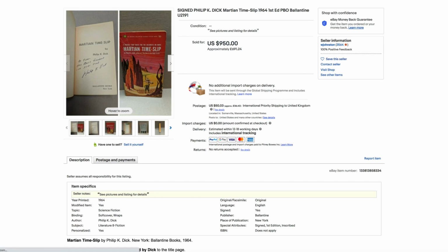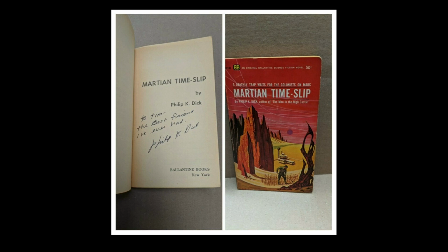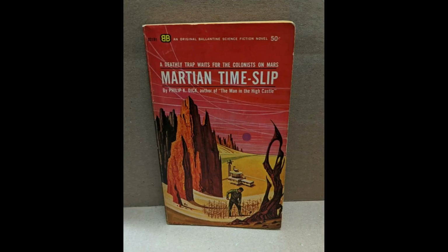£44.99. Another one here. Here is the beauty to finish off, a beautiful signed edition of Martian Time Slip by the wonderful Philip K. Dick. How amazing is that? Absolutely incredible.